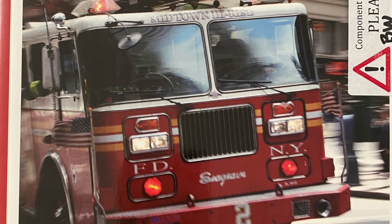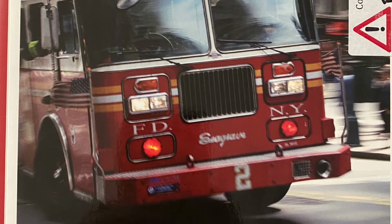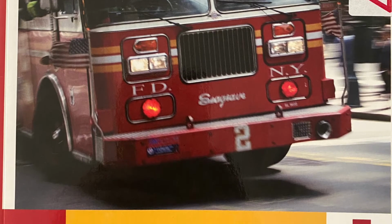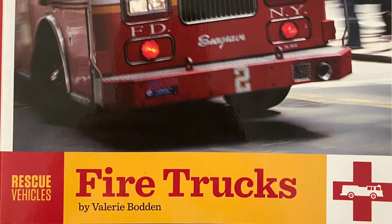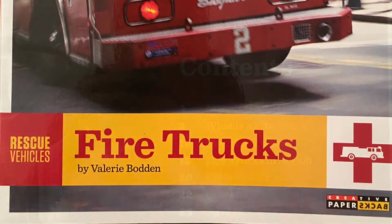I'm going to read you a book about fire trucks. Earlier today, Mrs. Beardt read you a book about firefighters, and I want you to see what connections you made between these two books. And what connections did you make to information you already knew? So let's go ahead and get started and read it. And at the end, you're going to be thinking of the connections you made.